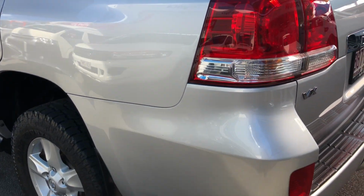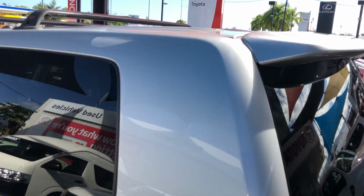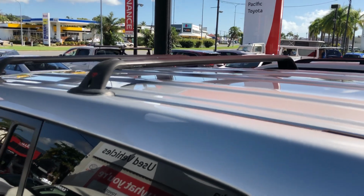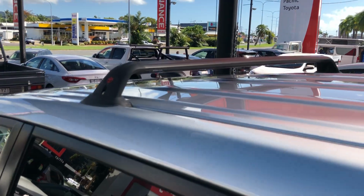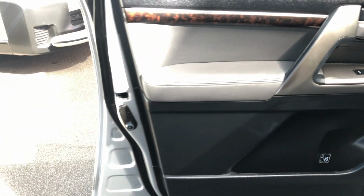I'm just going to come across and back up. It's up the roof line here. So it's got the roof rails on there, the 2-bar system. So it's just coming back down and over. Just to open up the driver's side door, like I said, it's all been really well looked after this car.